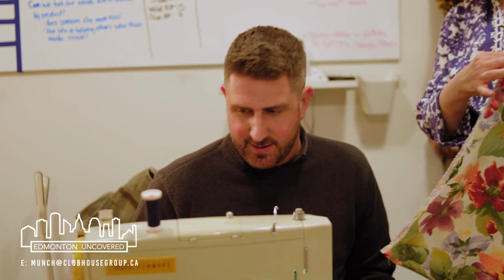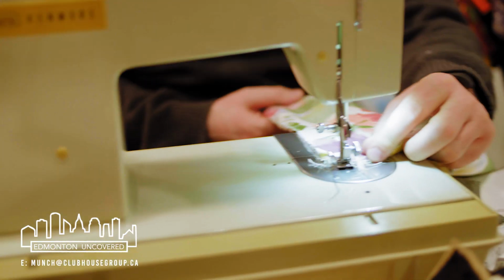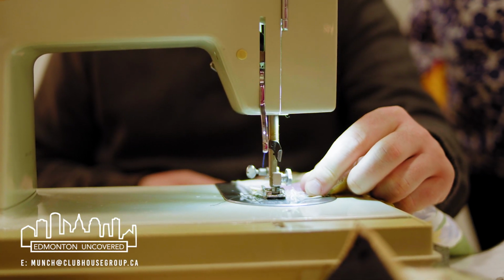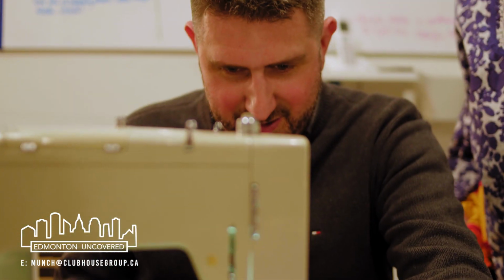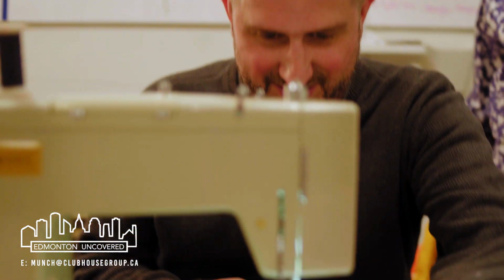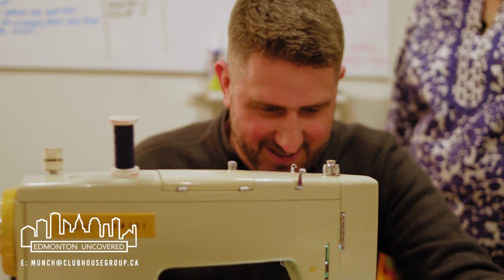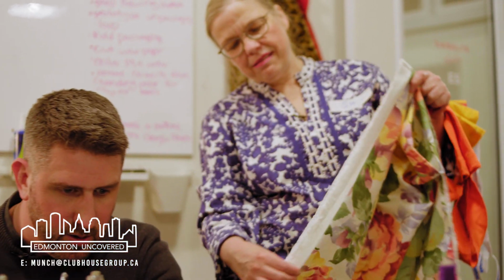What you want to do is do a straight line down the side. It has to be pretty straight. And this pedal? Yeah, that'll make it go. Woo! See this? I'm doing it. It's awesome. Sew down the other side.